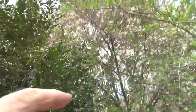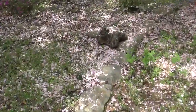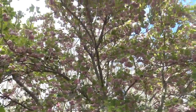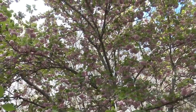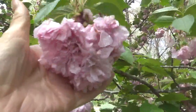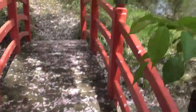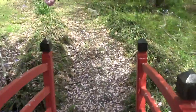Now this big tree up in here, which is already dropping a lot of its petals, as you can see, is called a Kwanzan cherry. And of course it has thousands of blooms on it. Thousands. And they're in a big cluster, like you can see this one right here. So now that brings us to the Red Bridge. So we go up the bridge.